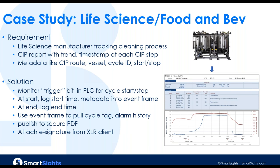And while the process is running, it can measure instrumentation data, trend it, and compare those measurements against what is supposed to happen at certain steps in the cycle. So we can visualize when those steps have started and what the KPIs were at that point in time. So it gives a clear picture of the effectiveness of the process.